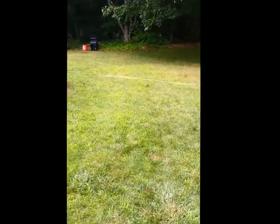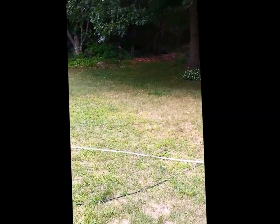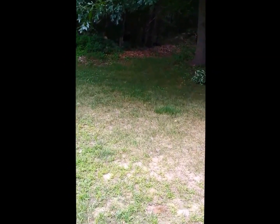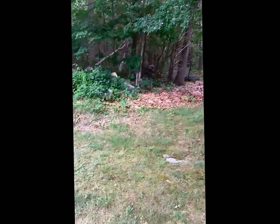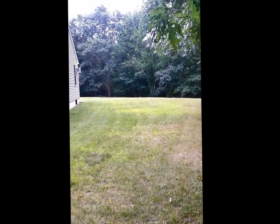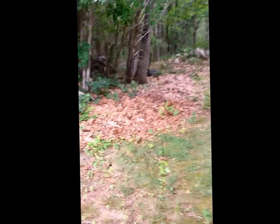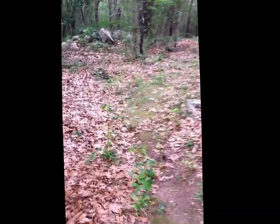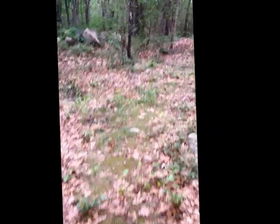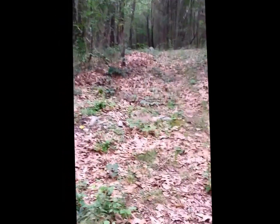Now we'll go down the path. It leads us to the edge of the property. More hosta, and also an azalea. This gives you a shot of how wide the lawn is. Now we go down the path. It's a little buggy this time of year, but if you put enough pesticide on, it keeps you from getting chewed. That's the country.